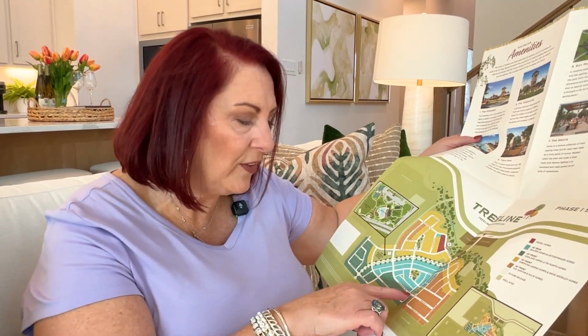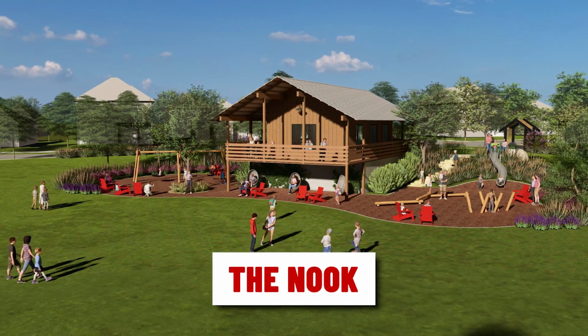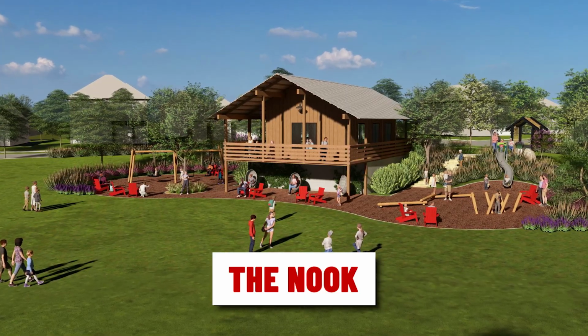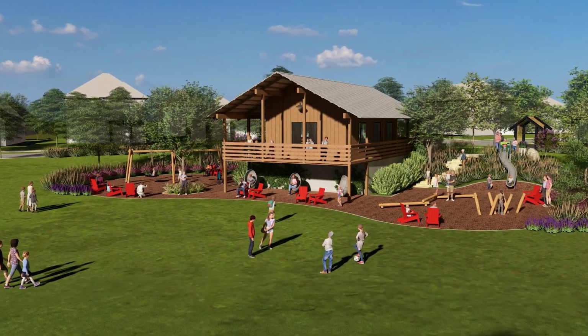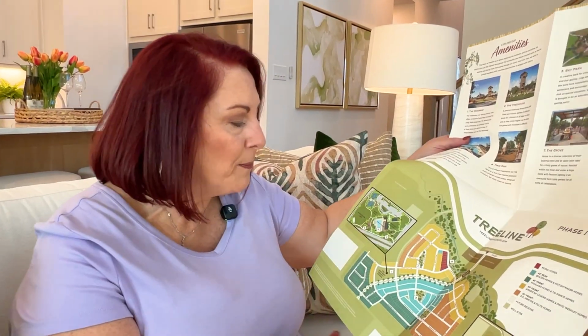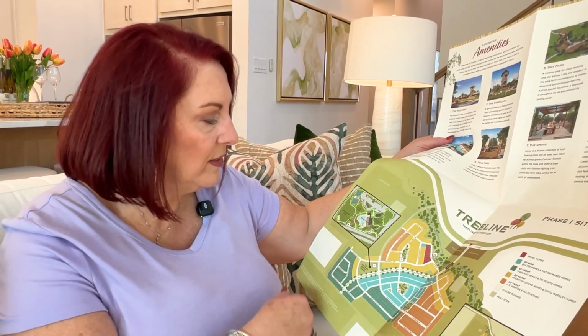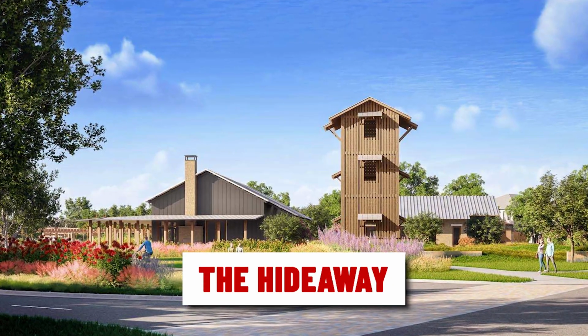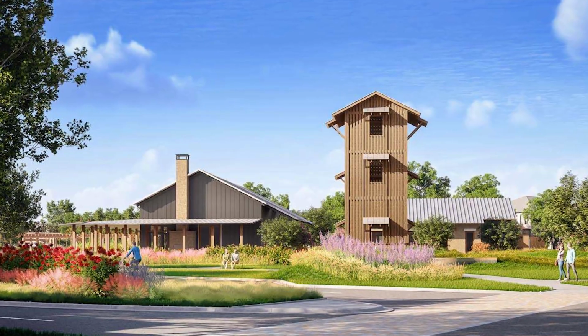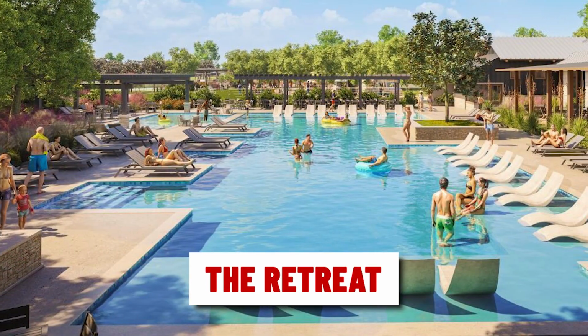And then over here, they're going to have the Nook. The Nook is a treehouse library. You can read books there, you can sit and relax, but they're also going to have little swing sets and things you can relax on around there. So it's so nice. And then their big amenity area is called the Hideaway Amenity Center. It's a huge amenity center. I'm sure it'll have a gym and stuff like that, but it's also going to have a retreat pool, so pretty with all the sun deck around it.